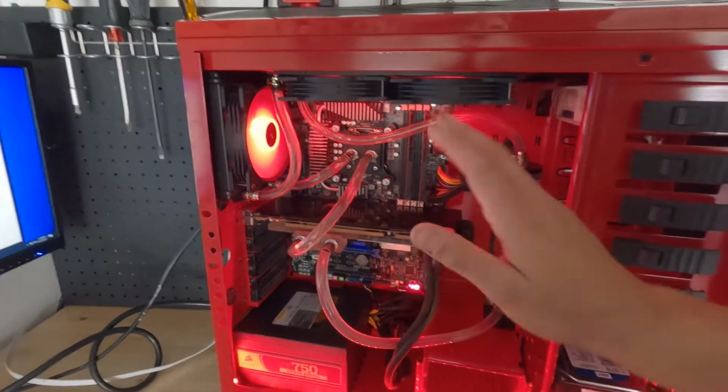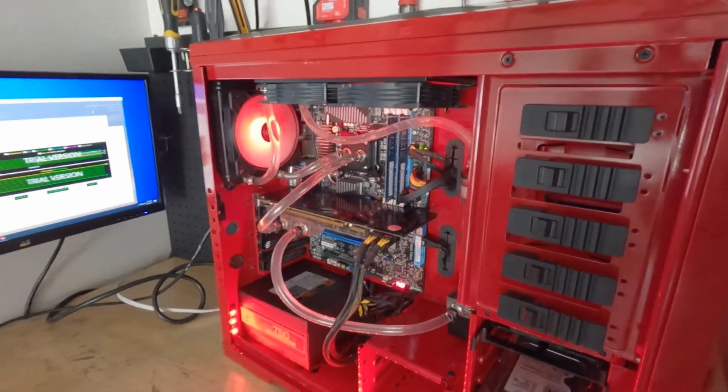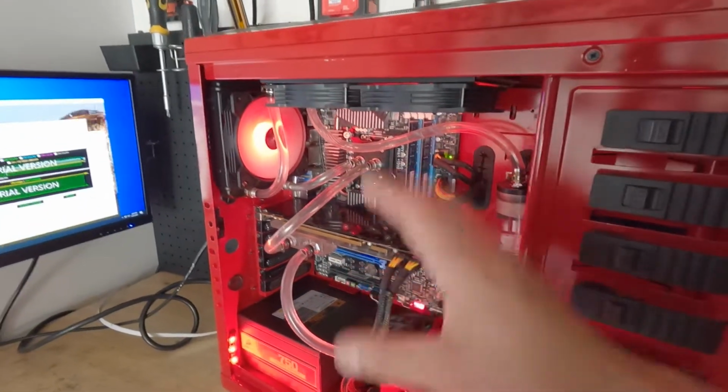My 7970, I'm actually going to do a separate video on that one, just talking about cleaning, dissecting it. So either that video is out or will be out, just depending on the order of this. So definitely linked up for that video. But I will say this 7970 still performs well.